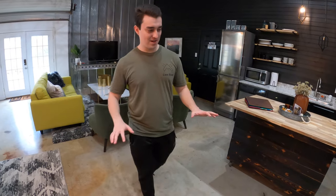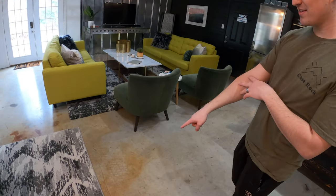And then the flooring itself is still the original flooring of the hangar. You can see some tire tracks in here on the ground. I would assume that that's from a plane. Everything else in here keeps with the very beautiful aesthetic, but then also bringing in that historical feel.